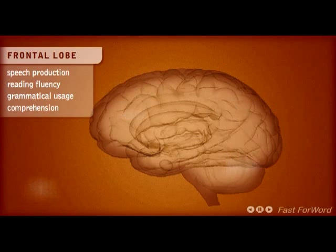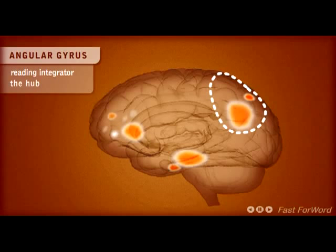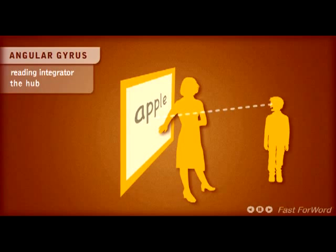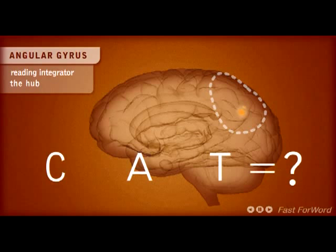The angular gyrus is an important reading integrator. It's the hub. This area of the brain helps us convert visual input to audio output. It's like the train station that links 2 or 3 important cities together. If the angular gyrus is not well developed, the child may not be able to link the letters C-A-T to the word cat, even though she might have used that word many times.